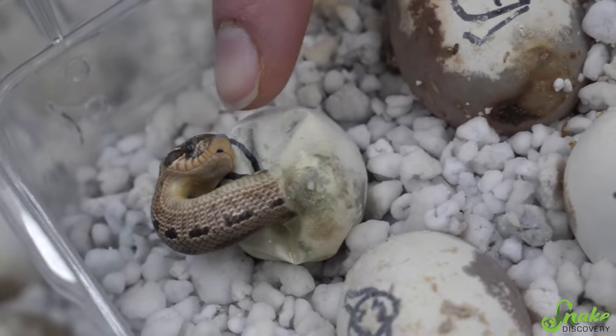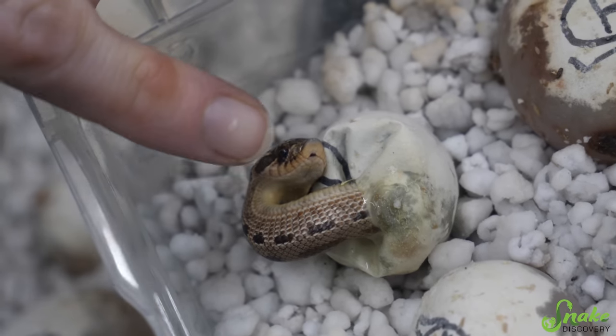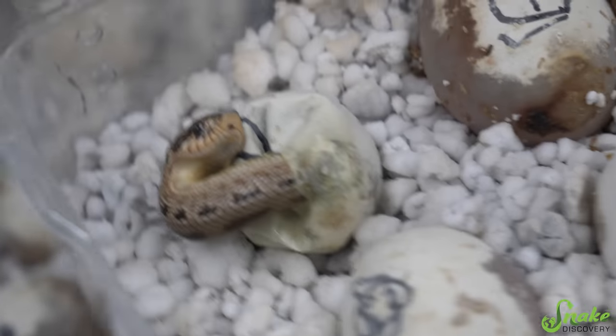That's true. You want to see a really cute little pose here? Look at his little face! What are you doing? You're in such a weird position. You can even see his little egg tooth. It looks like a little buck tooth there. You did a good job cutting out of your egg. Yeah. You're so cute. Okay, so that's a normal.